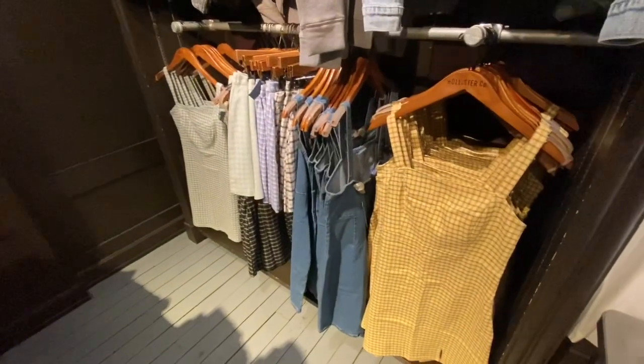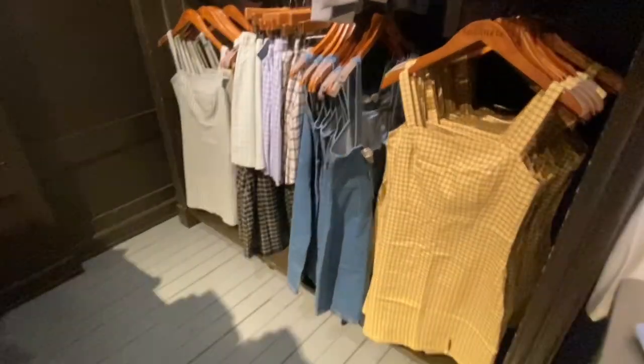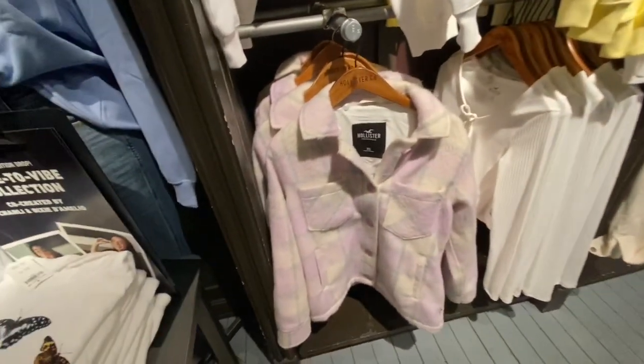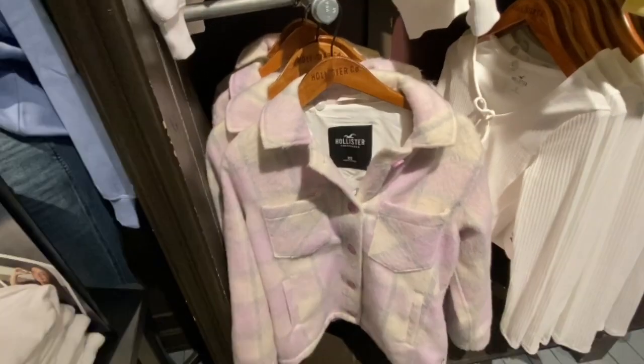I like this sweatshirt, super cute. And then they have this little overall skirt. It's like an overall dress, I should say. It's mustard yellow. It also comes in denim. Then they still have some denim jackets for the spring transition, from winter to spring. And they have this lilac and white jacket. It's so cute.